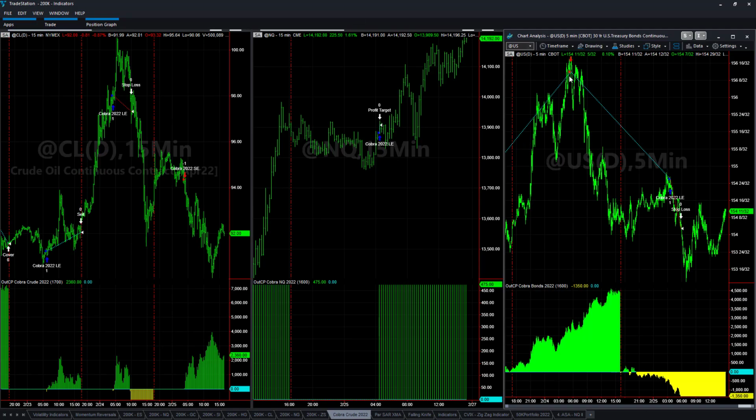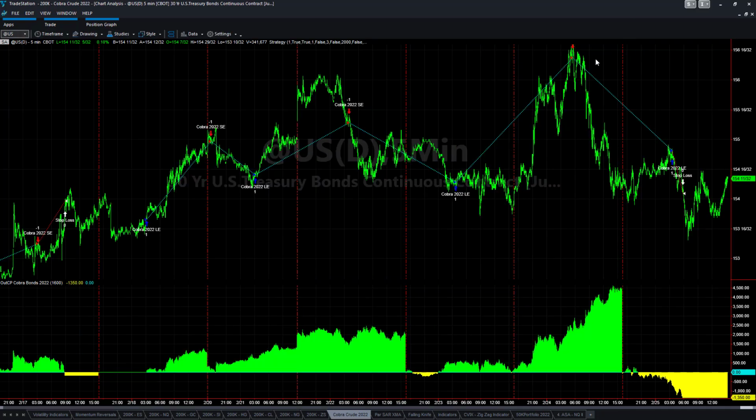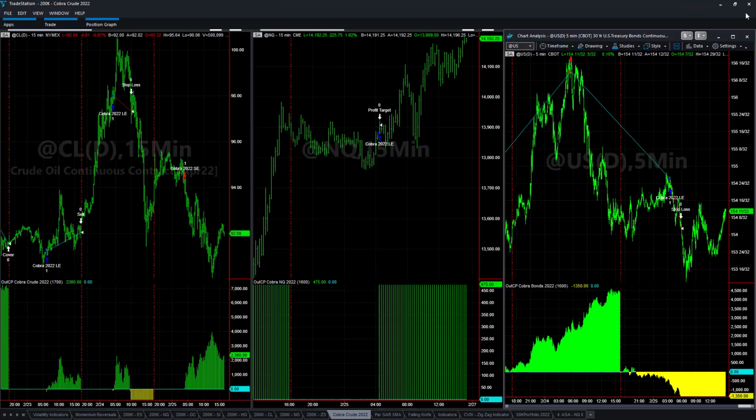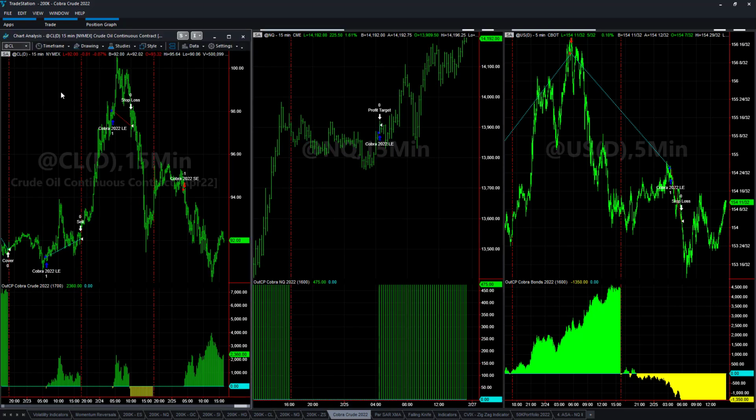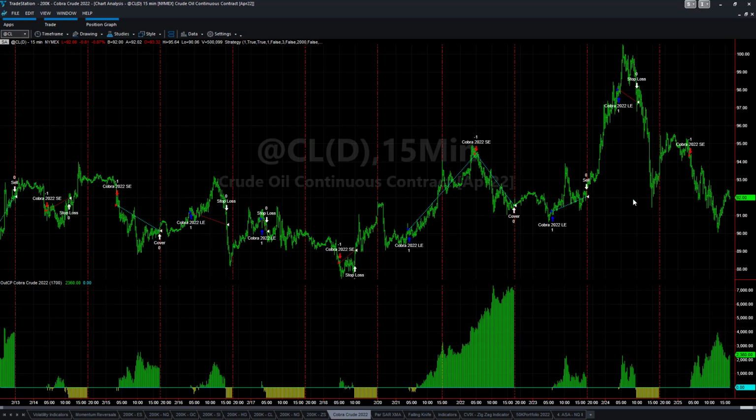And here's our Cobra 2022 strategy. It had its first loss out of a series of winners. You had 1, 2, 3, 4, 5, 6 winners. Huge week for this strategy. And then Cobra 2022, we put that in the stock index 40. And then this strategy right here did really well on crude oil this week.